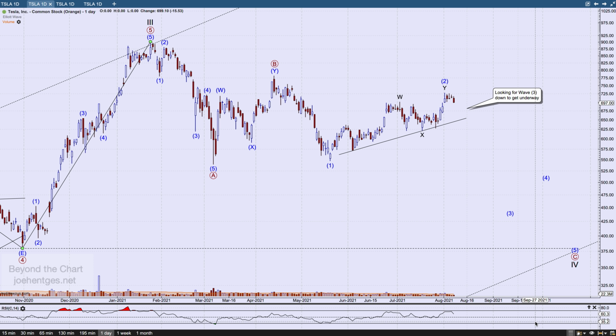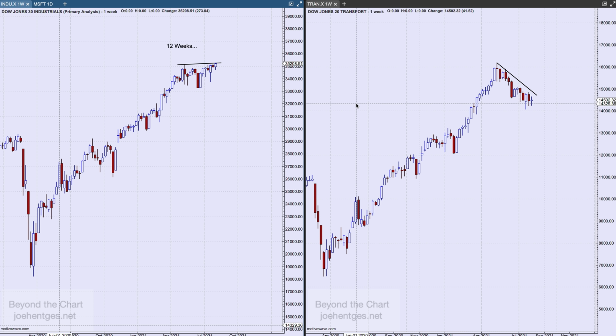Now I want to take a look at this big warning flag that's waving. Okay, here's what I'm talking about with the warning flag. This is a comparison of a weekly chart between the Dow Industrials and the Dow Transports. The Dow Transports peaked on the week of May 9th. And the Dow had that same peak in here also, and they were staying in sync for a while, but this divergence has crept in as the Dow Industrials have continued to push higher, but the transports have continued to trend lower fairly significantly.